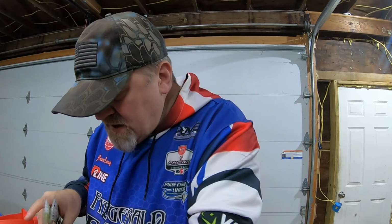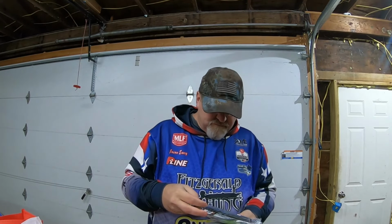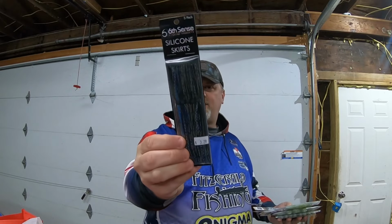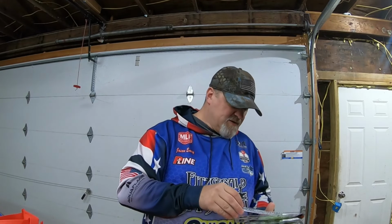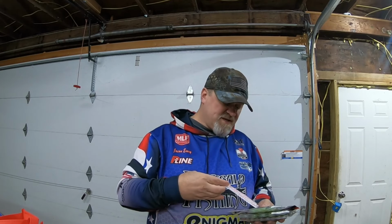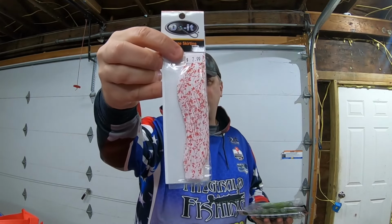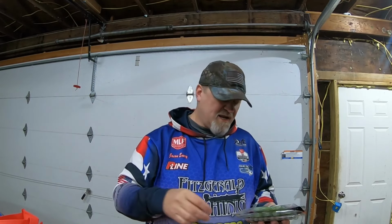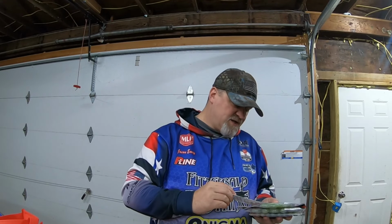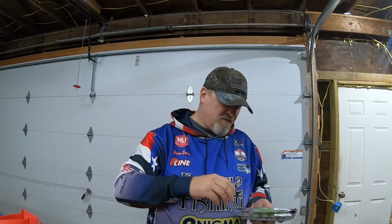And then I hit one more area after that, because everybody knows I do jigs and everything, so I had to get me some skirts. I bought some different skirts here. I like that color. Something different. This is something really different. I don't even know why I got this. It was different. It's like candy cane, I guess. Nice chartreuse and black. I can really get into that, the yellow chartreuse.